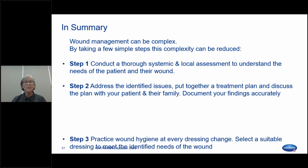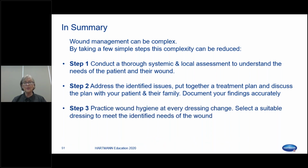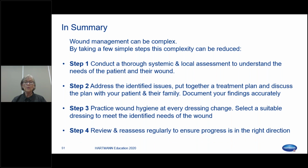Step 3, practice wound hygiene at every dressing change and select a suitable dressing to meet the identified needs of the wound. Step 4, review and reassess regularly to ensure progress is in the right direction.